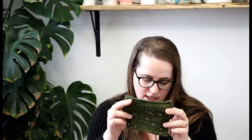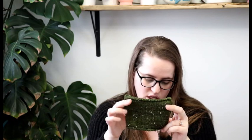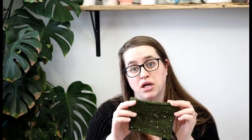So I knit my swatch in the round. I don't like to knit half and then pull the yarn around, so I just cast on a little tube to get an accurate gauge for my knitting in the round. I am 2 stitches off again on my gauge.